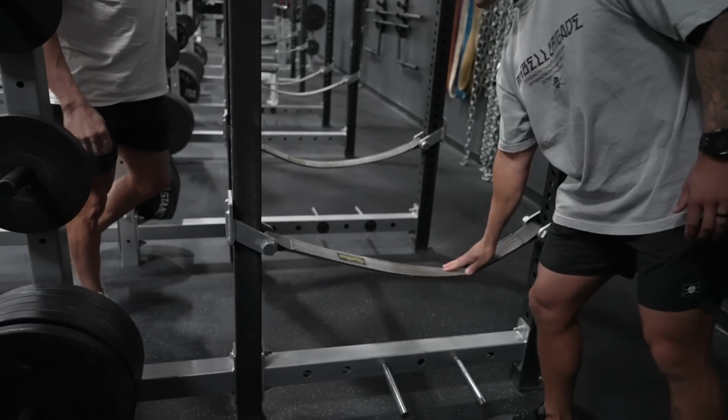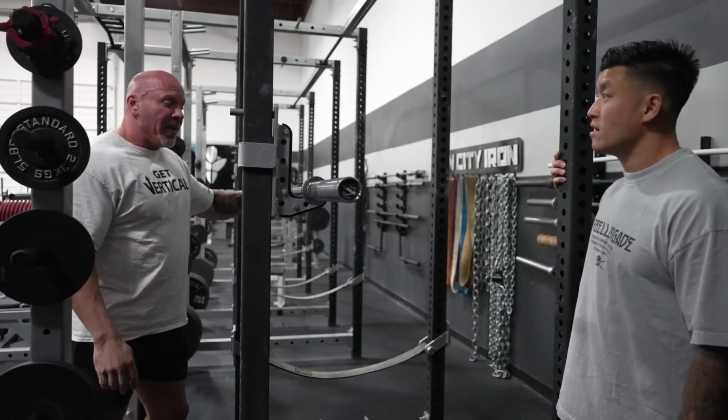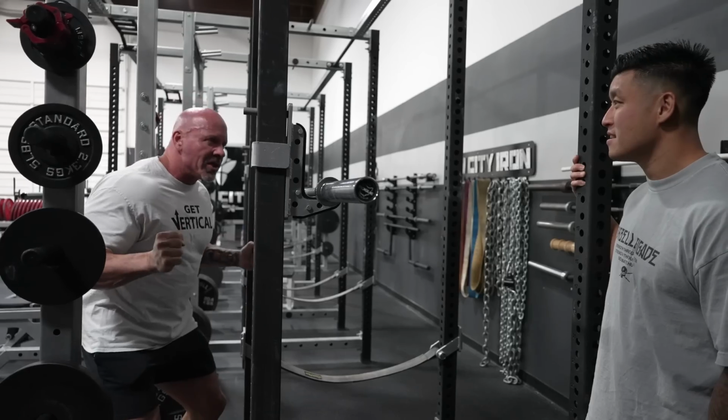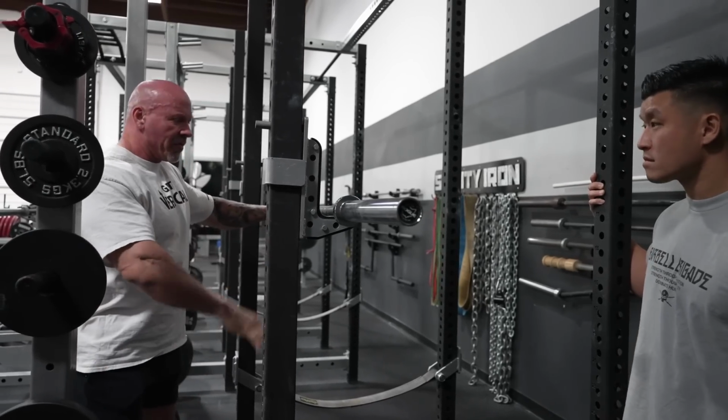I run a kids power hour every Sunday. And I've got little kids in here, 7, 8, 9 years old. And we can set these straps up such that they can squat and then they can bang into the straps if they need to. So it's safe, and then they just kind of squat up. And that's how I teach them how to coordinate themselves for the movement.